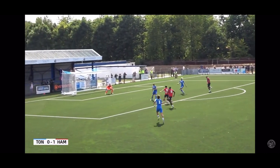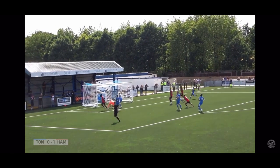He's won the ball in a tackle. He's just got miles in front of him. And that's just going to be the second.